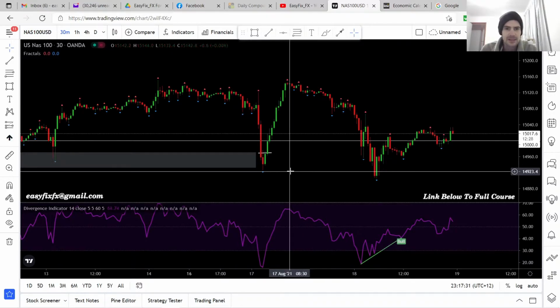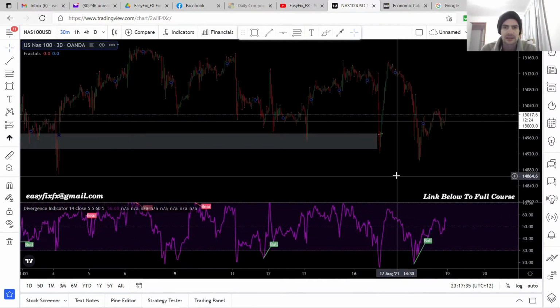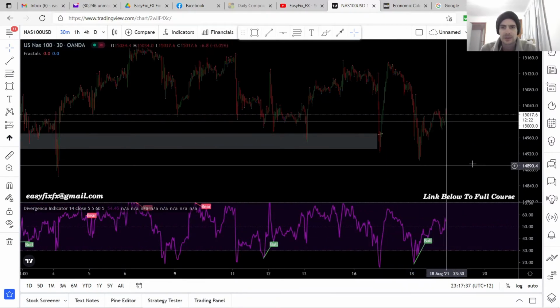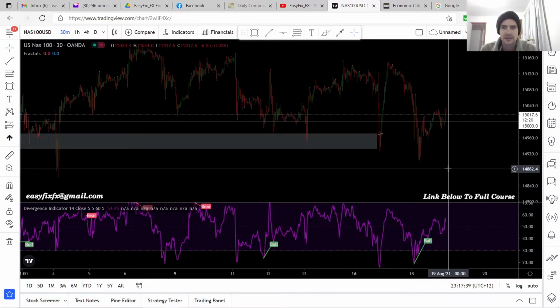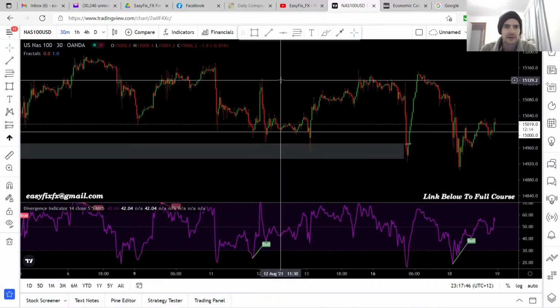And it was as simple as that, guys. It was just a clear demand zone. A lot of traders don't know how to use fractals properly, and the way you use fractals is by looking for clear support and resistance levels.